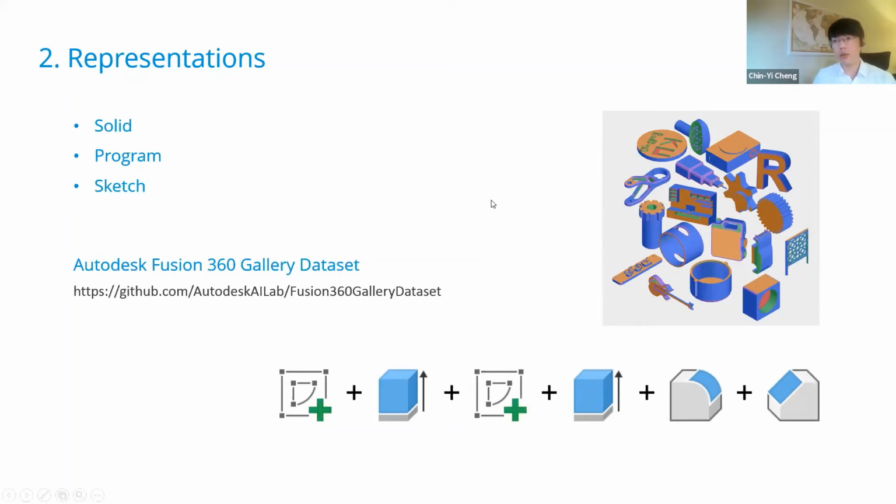So we start to think about the representations more, and recently we also released a dataset called the Autodesk Fusion 360 dataset that contains many solid models created by Fusion 360. And it also comes with the modeling sequence. For example, we can see this one is probably created by some sketch and extrude, and another sketch of a circle and extrude to make a cut.